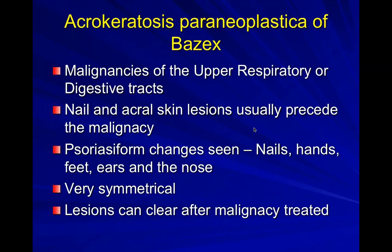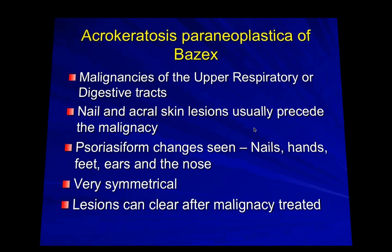Acrokeratosis paraneoplastica, Bazex, are changes in malignancies of the upper respiratory tract or digestive tract that create specific nail, acral skin lesions, changes in the ears and on the nose. They're psoriasiform changes, but the lesions typically precede the malignancy. So if you see these changes, which is very, very rare, where you have nails, ears, and nose involved, and it's very symmetrical, look for a malignancy. And the lesions can get better after the malignancy is treated.